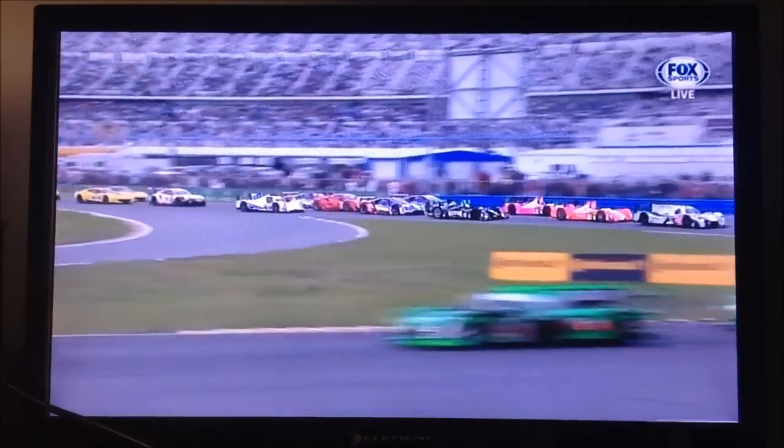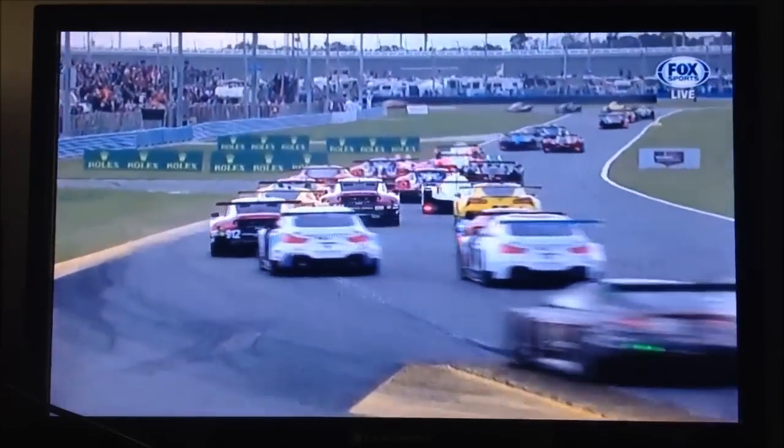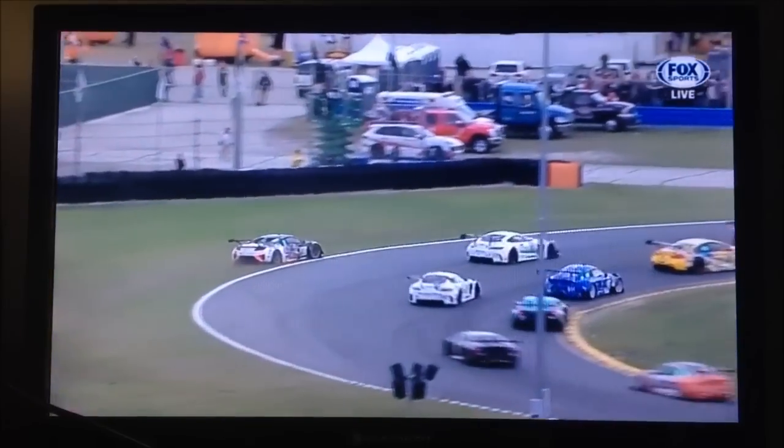Kind of reminds me of Pipo Derani last year, the move he made to introduce himself to American sports fans, kind of projecting what his plans were for the next 24 hours. They went on to just light the world on fire. We see the GTLM cars mixed up with those prototype challenge cars. That was a concern of those drivers.